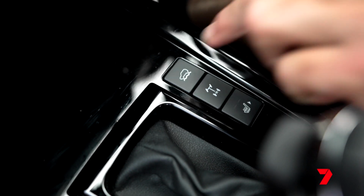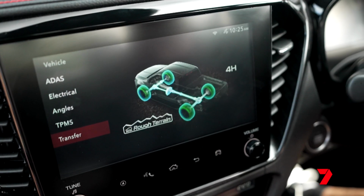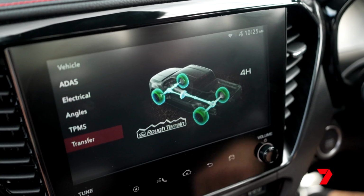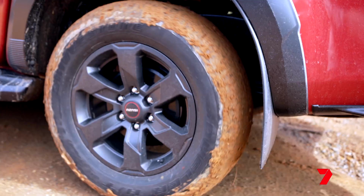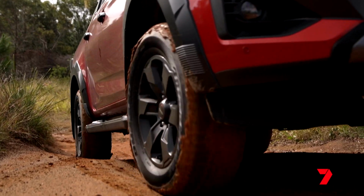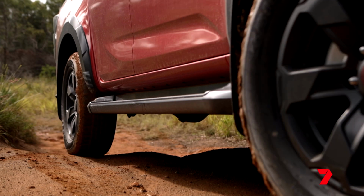Now I've turned on the rough terrain mode, Tim. Because on the D-MAX, on the screen display, there's a little button next to the gear stick and you can put rough terrain mode on. What that does is it transfers torque to the necessary wheel. And it took that like an absolute gentleman. Look at that. No way. Nothing the D-MAX can't do, I tell ya. Let's go find some tracks, eh?